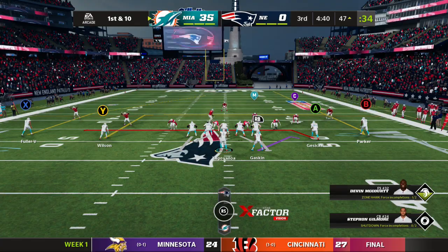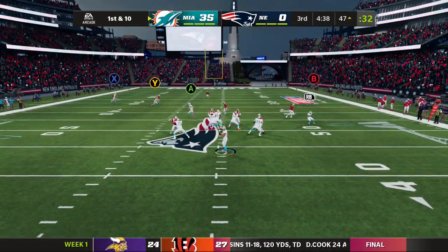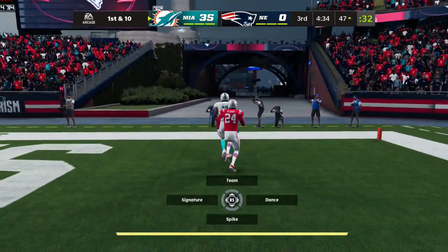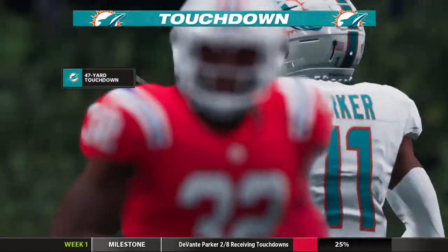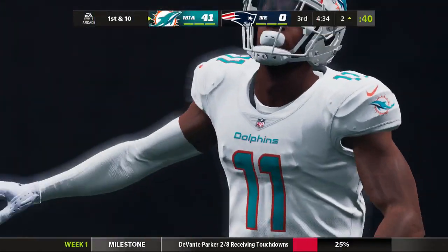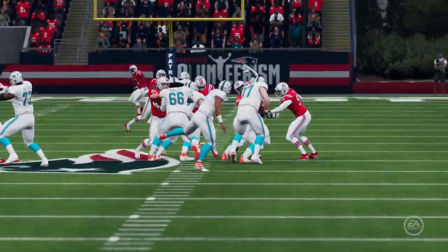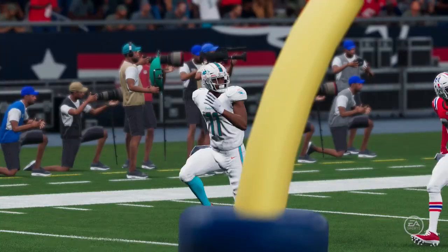So 1st and 10, and if they score on this drive, might have to start digging into our second half blowout material. Going deep here for Parker. And this is caught by Parker for a Miami touchdown. Devontae Parker, already his second touchdown here in this opening weekend. And the Dolphins are able to strike quickly to add on to their lead.